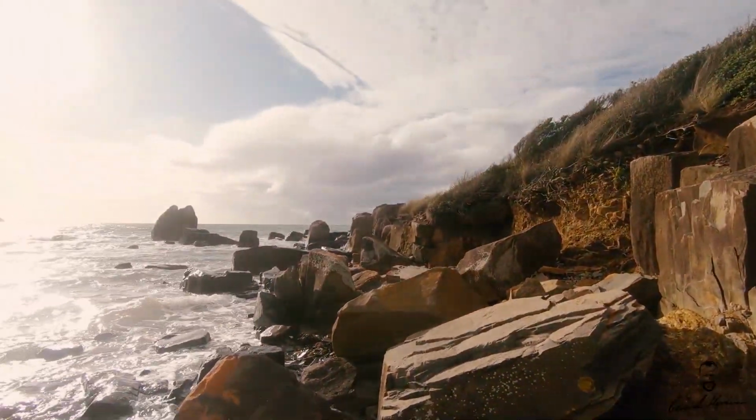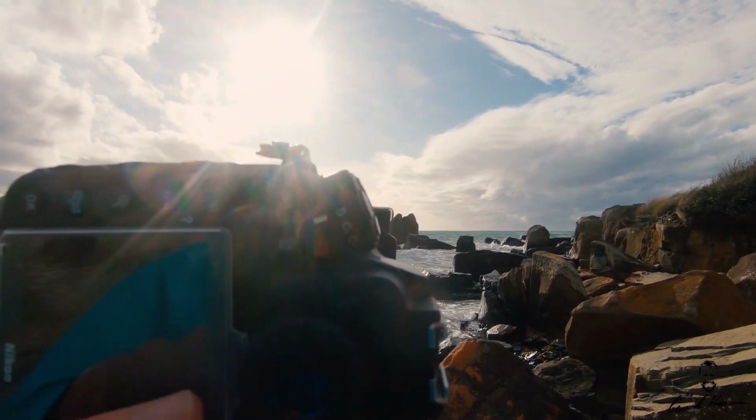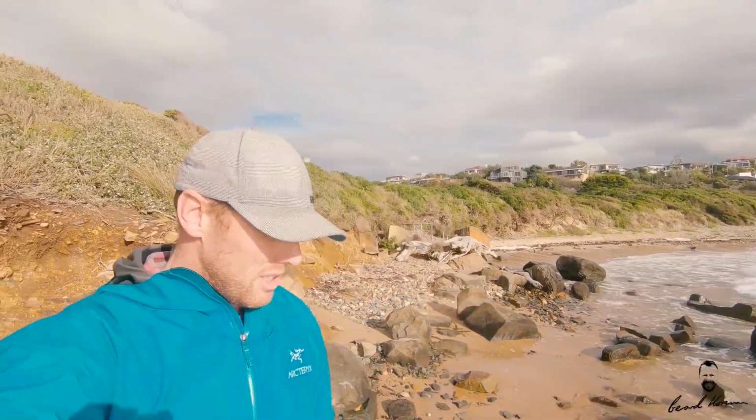I have taken a couple of exposures, and I'm really stoked with how these clouds really do drive down into the opening in those rocks.